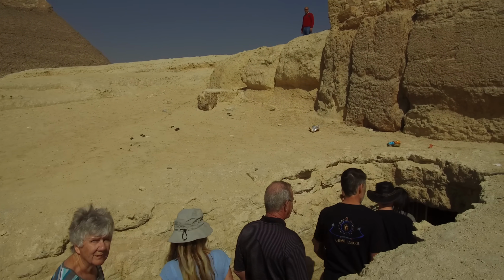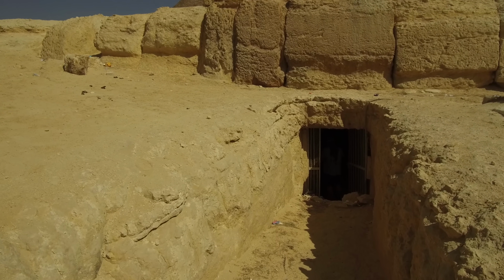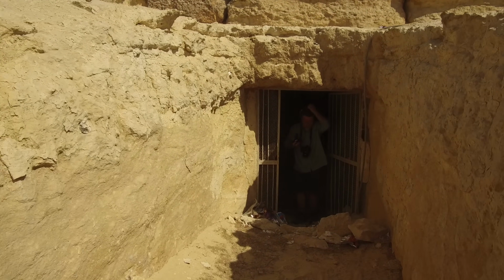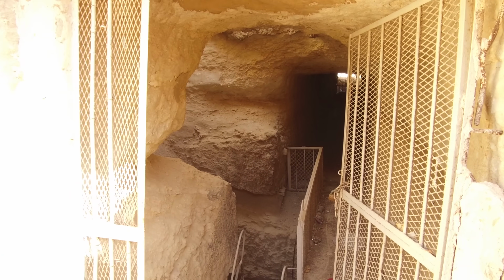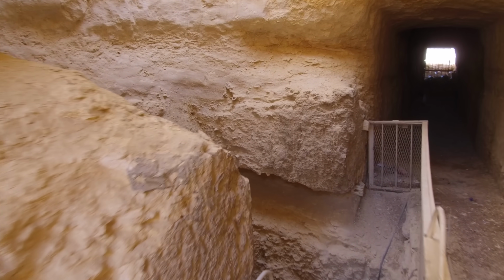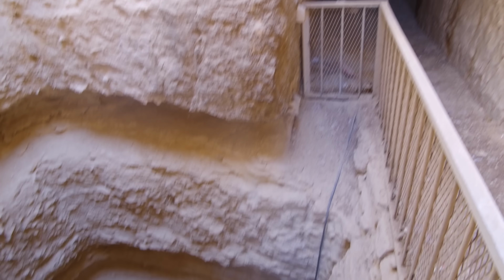The door has been unlocked, and so gradually we're going to start moving in. So this is the uppermost level, which is in the bedrock itself. And here comes Jason, who was in our group in March 2018, clearly thrilled at what he saw. And now we move in. Again, this is the surface level, which is in the bedrock itself. And now we look down to the second level.